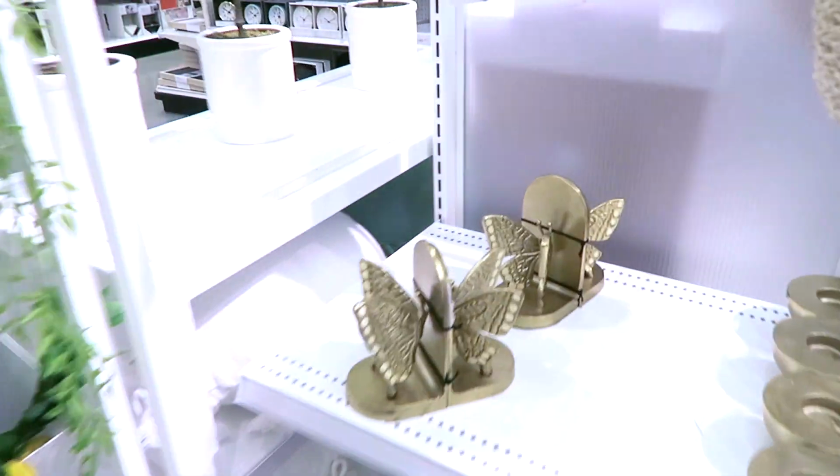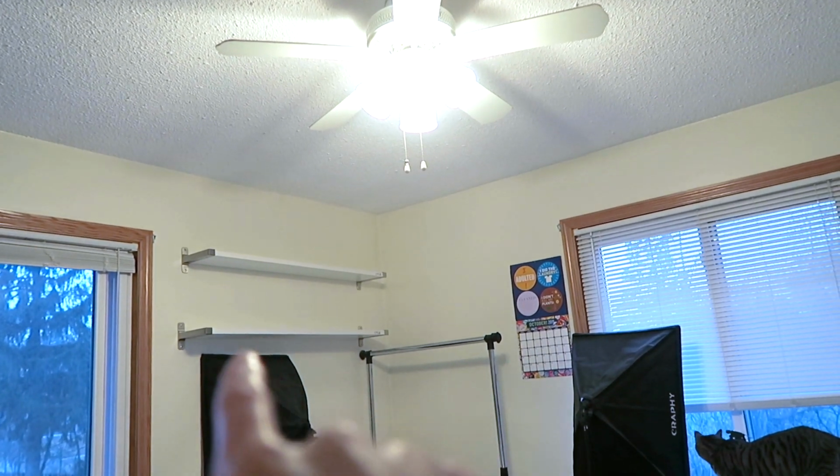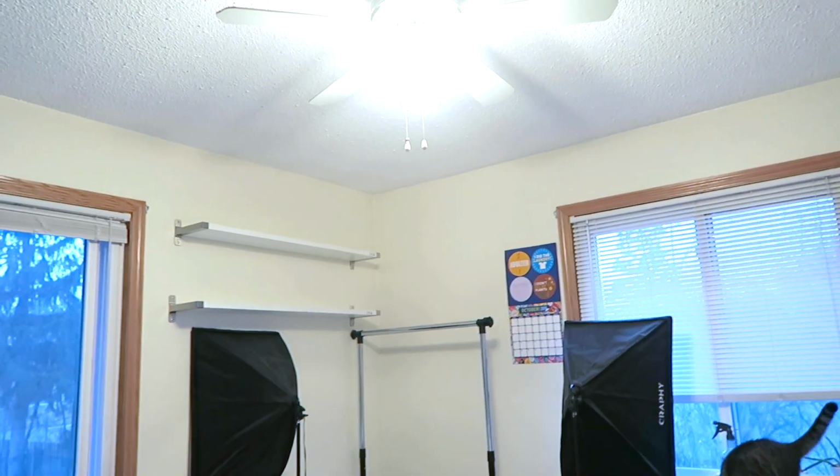I also really want to go to Target and get some book stands to put on the shelves because I want to have a shelf dedicated to YouTuber books, just as other creators, you know, and then also some writing books. I have all my own publications I want to display as well. So we're just going to tidy up what we can tidy up tonight.